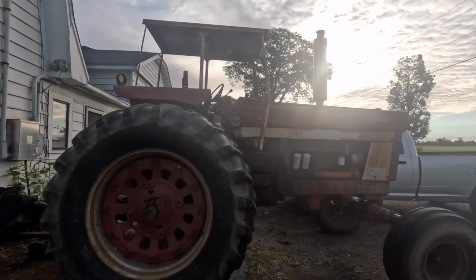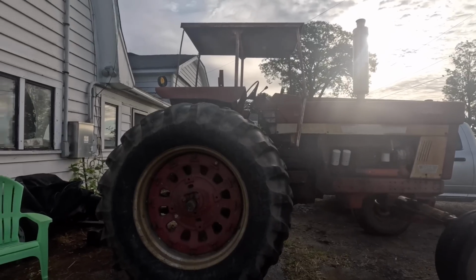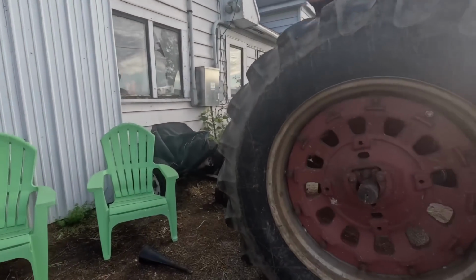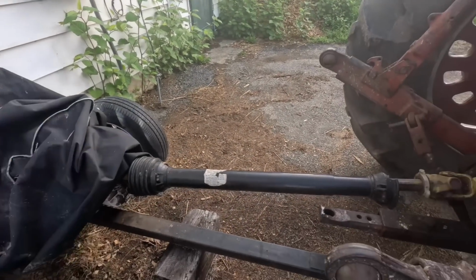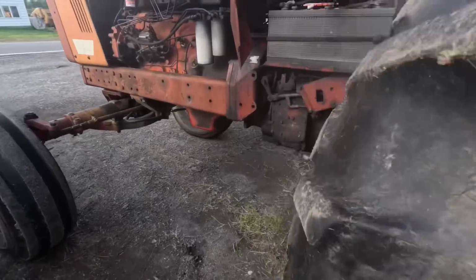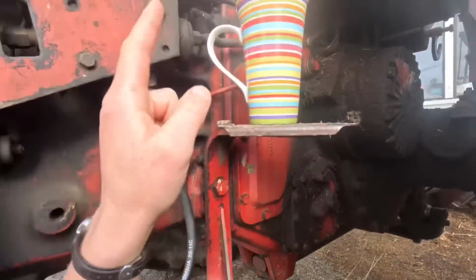So if you watched the previous video, you know that our International 1066, the hydraulics failed on it. We're thinking it's the pump, but it could possibly also be the seal on the hydraulic pump. So I'll take you guys over, show you. We have it hooked up to the generator because yesterday we lost power for like 10 minutes, I guess. So we didn't even have to use it, but so it's this one right here. I also have a cup of coffee.